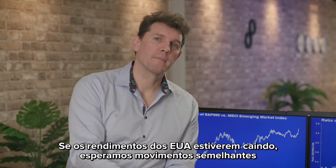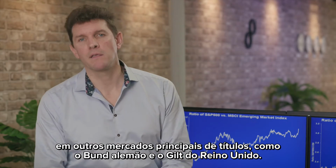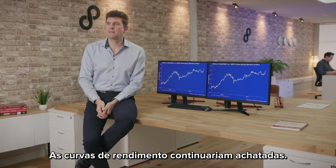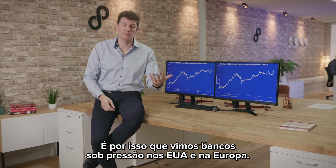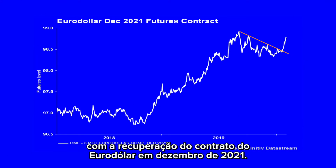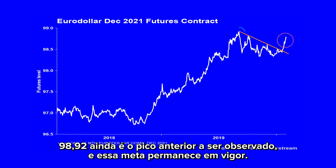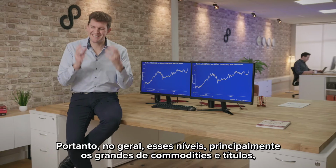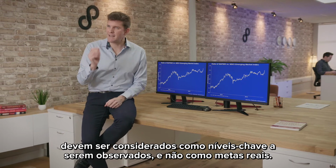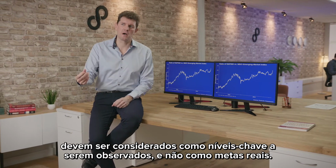If US yields are falling, then we'd expect similar moves in other core bond markets such as the German Bund and the UK Gilt. Yield curves would continue to flatten. This is why we've seen banks come under pressure both in US and in Europe. And the other fixed income instrument mentioned last week has also been on the move, with the Euro-dollar December 2021 contract rallying. 98.92 is still the previous peak to watch for, and this target remains in place. So overall, these levels, particularly those big ones on commodities and bonds, should be considered as key levels to watch rather than actual targets.